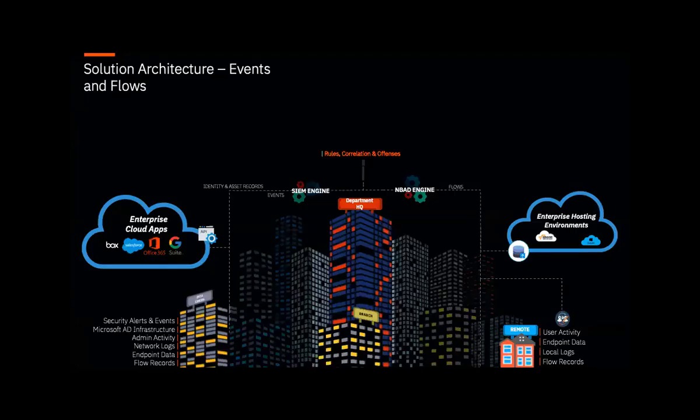One of the things that QRadar does a little bit differently from many others is that we actually will bring in network activity as well. So being able to see that not just, hey, someone failed login 15 times and then logged in successfully, but also, hey, once they logged in, they sent a terabyte of data out to this remote IP address. Being able to find that network information is really, really helpful as well. And this is something that's kind of foreign, especially if you're new to the cybersecurity field.